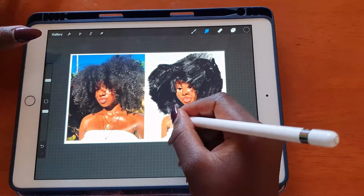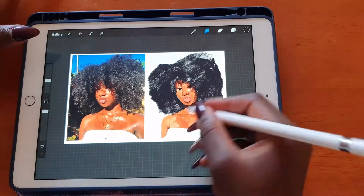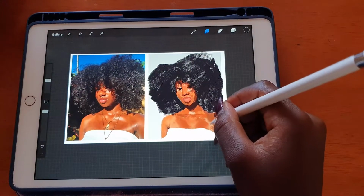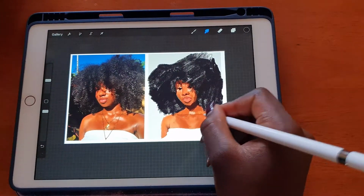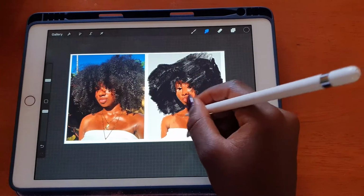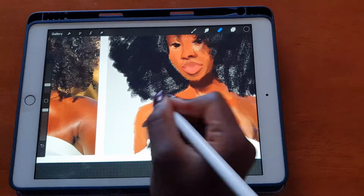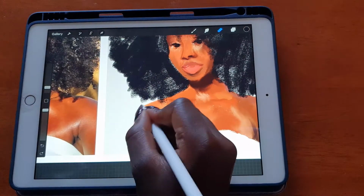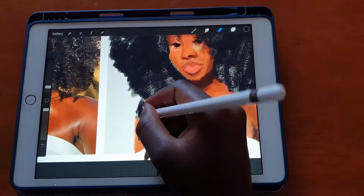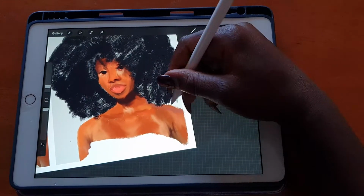After placing the first layer using the 6B pencil, I used my smudge tool to blend it all together. After finishing with the smudging and everything, I normally merge my layers for the skin, then I erase any jagged edges that I have on the sides.